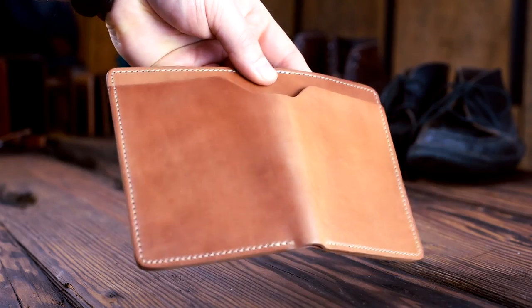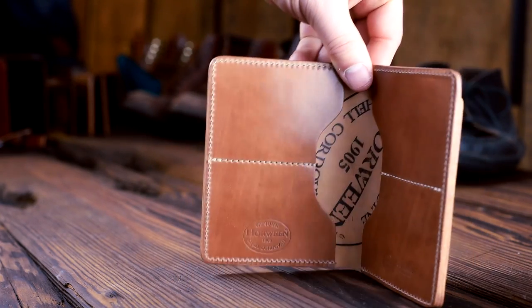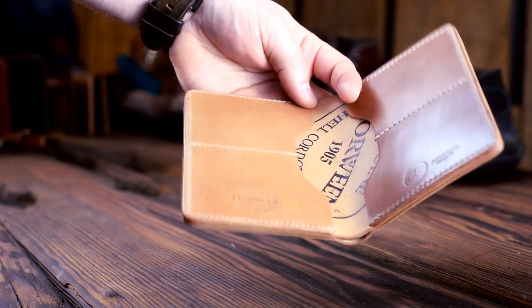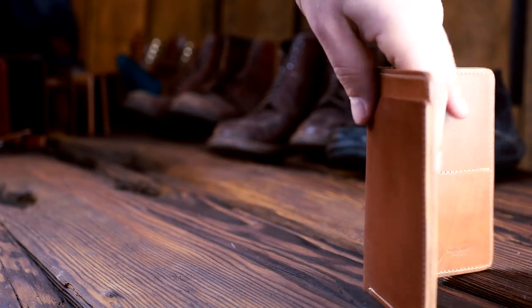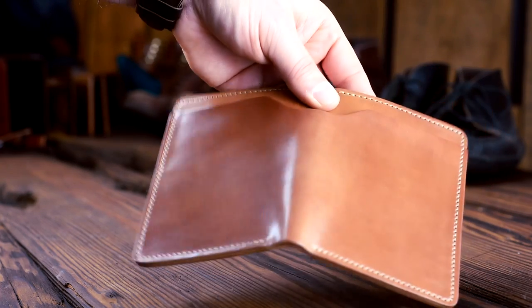So here's a stunner of an irregular. This is my personal favorite wallet style, the Fat Herbie in natural shell cordovan. This one has just a great look to it. Really incredible luster, really great color.